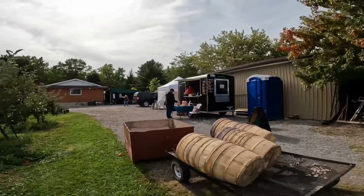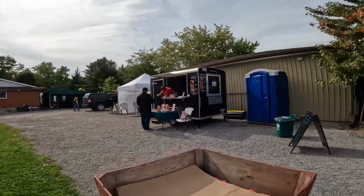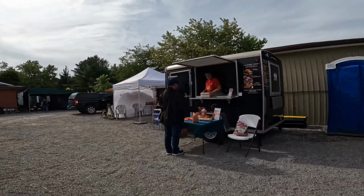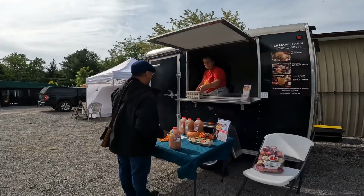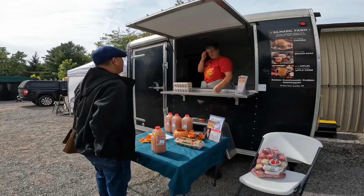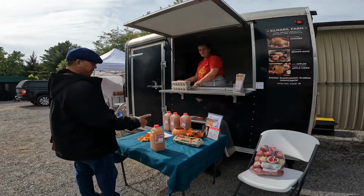Is this your car? No. We're outside. We park outside. One. It's another five. So this is 15. Yeah. 20, 25, 30.